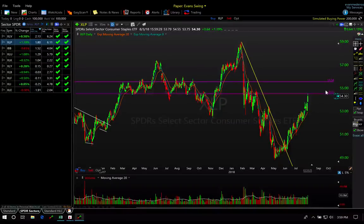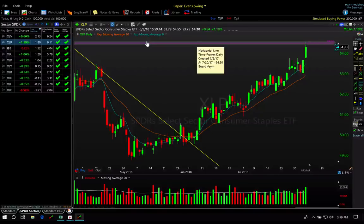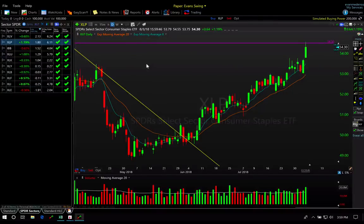There were prior inflection points here, lots of supply in this area, and you can see it's rallying right into that now. So again, chasing it is probably not the best reward to risk if you're allocating new capital into XLP, but with the individual stocks, depending on what you're looking at, you may find some that are setting up a little better or aren't quite as extended as the XLP ETF.